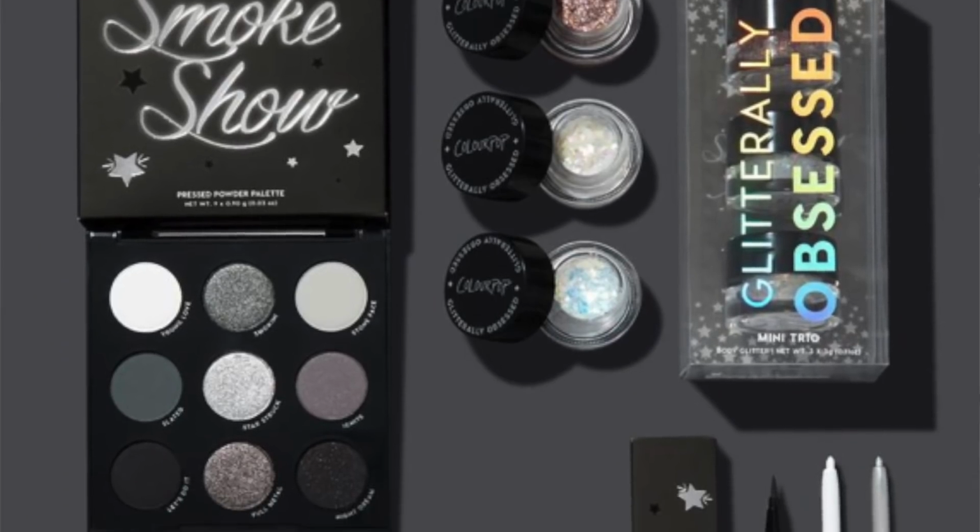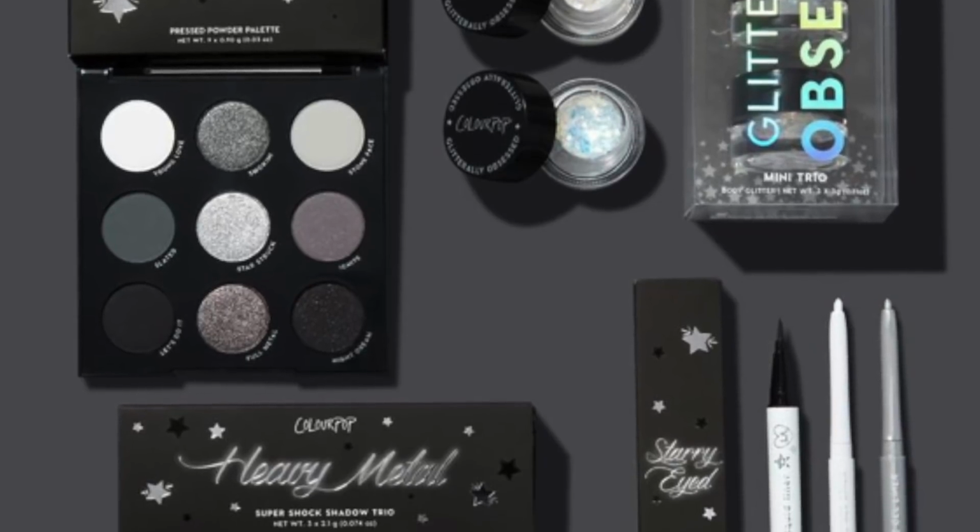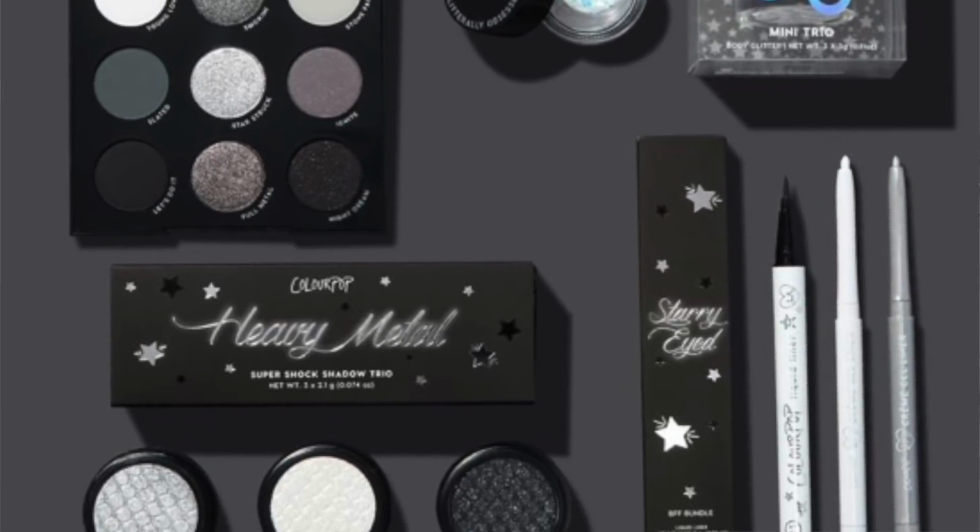Comes with an eyeshadow palette, looks like a set of Glitterly Obsessed glitters. There's a set of Super Shock shadows, and I think there is a set of liners. I can't remember for sure. Oh, well, it's right in front of me. So you've got the eyeshadow palette. The 9 pan palette's $12. That's consistent with all of their other monochromatic palettes.